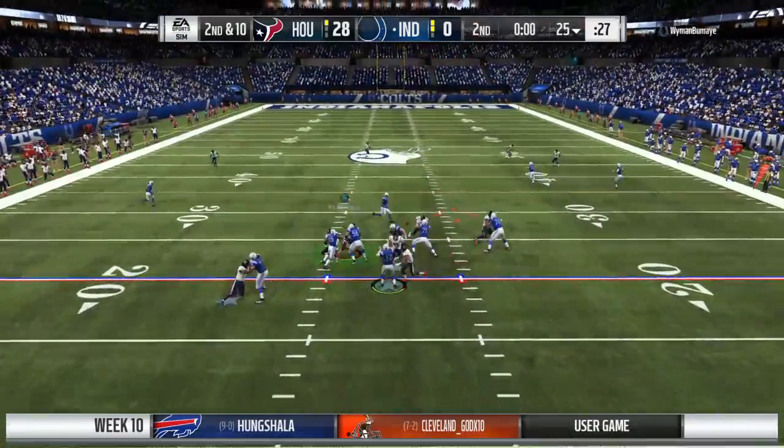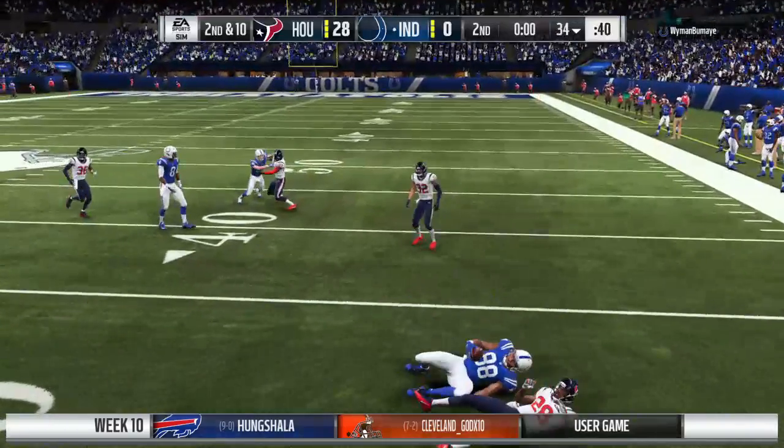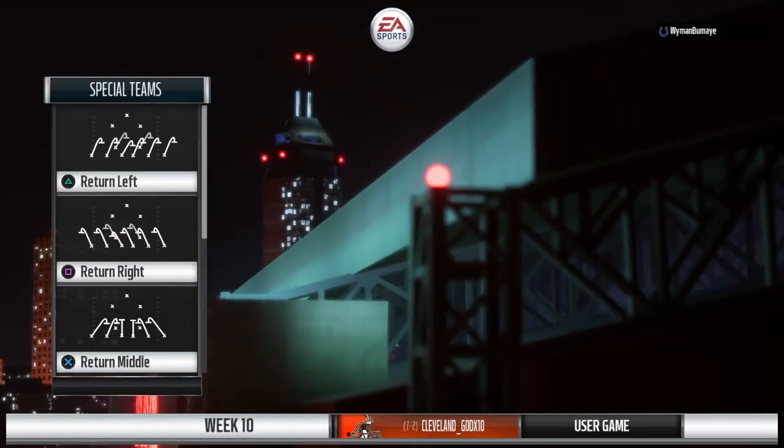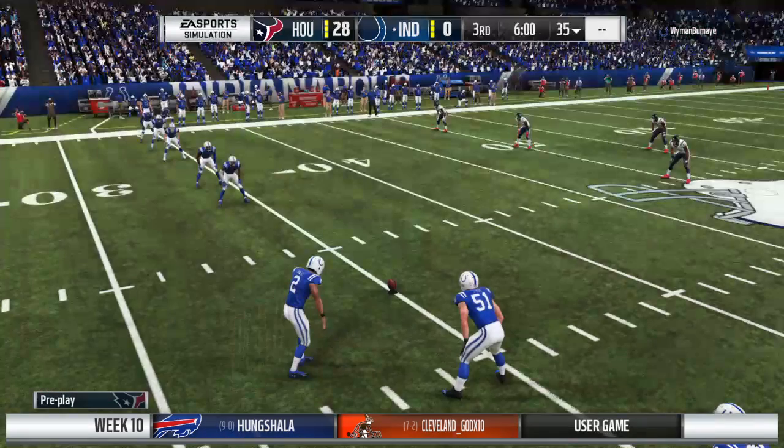The final shot before the break. Luck, and Bryant's got it over the middle. And he'll get it up near the 35, right at the 34 here. And just like that, on we head to half number 2.